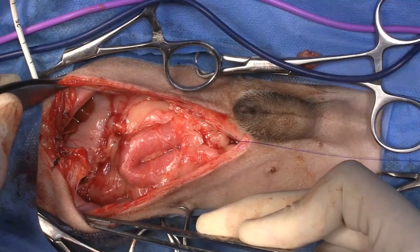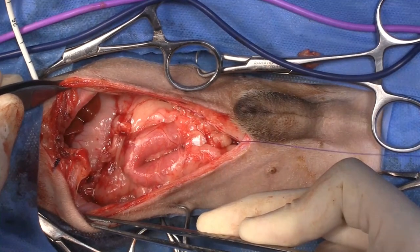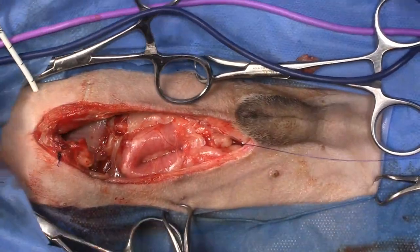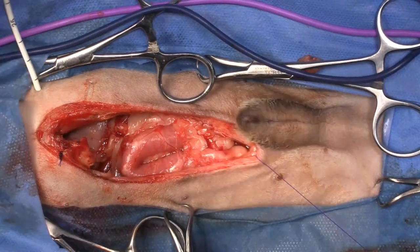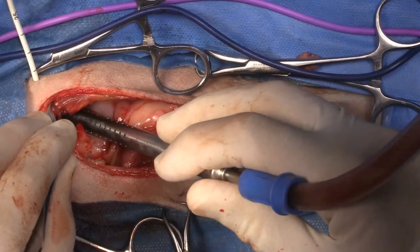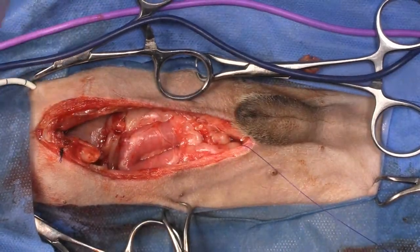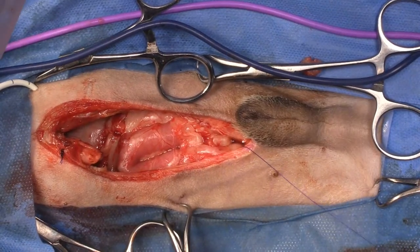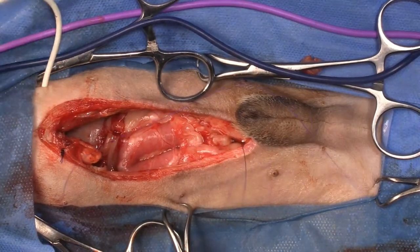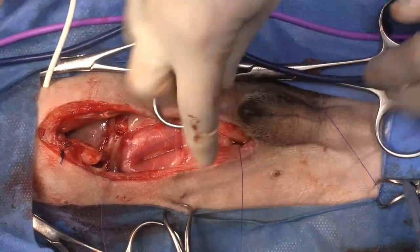So we're evacuating as we speak. So that's no longer floppy. That's got some tension to it. Yeah. Good. All right, so we'll leave that in until the end of the surgery, and then we'll pull it before we get to ICU, because we know that there's no lung trauma or anything like that, so this is totally iatrogenic, which means that there's no reason to keep the chest tube in overnight.